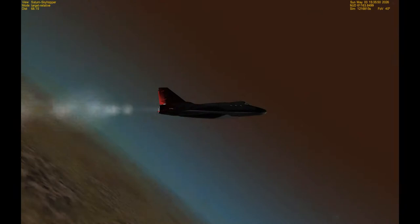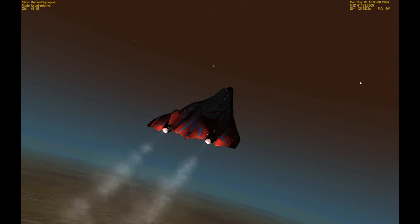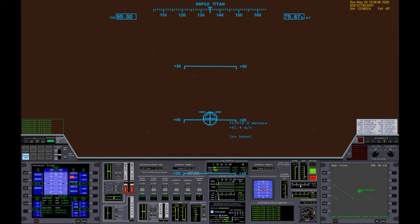Ooh, there's the sun. And in fact, we're now above the clouds. We might be able to spot Earth. Nope. We are too far away from the Earth. Earth is less than one pixel. We can't see it. Finally, 100 meters per second.